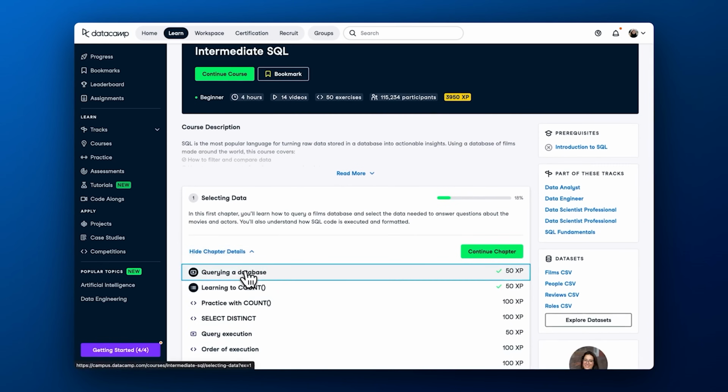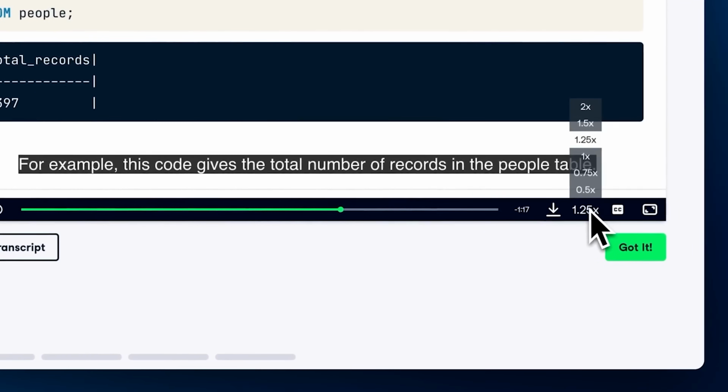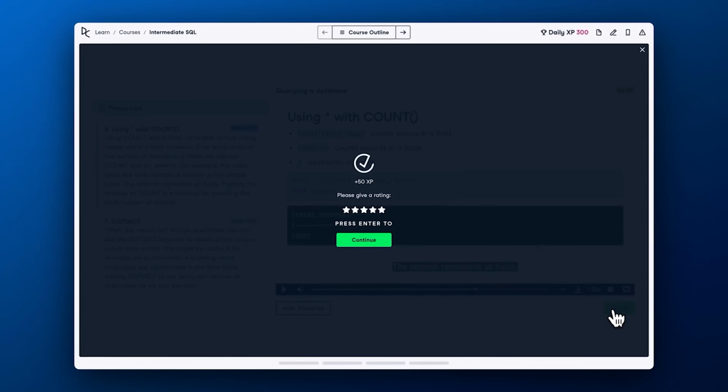Videos lack detail. Okay, the next thing, let's keep it real about Datacamp's video tutorials. Some of them are on the short side and might leave you wanting a bit more detail. So keep that in mind.